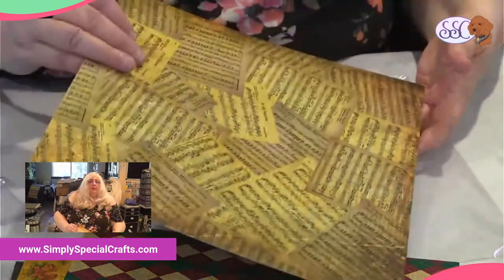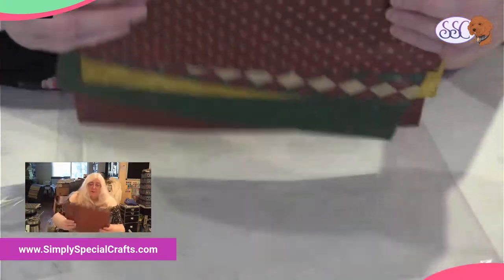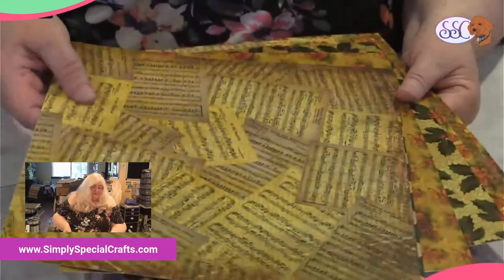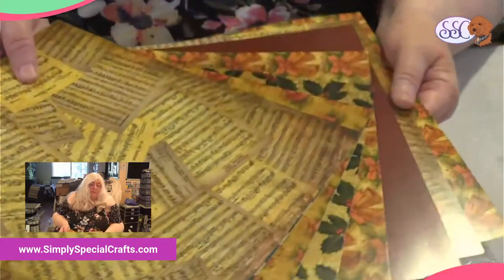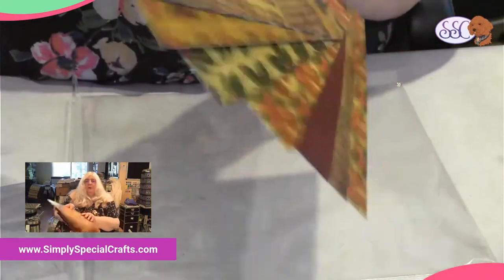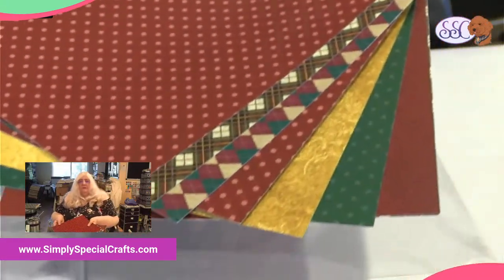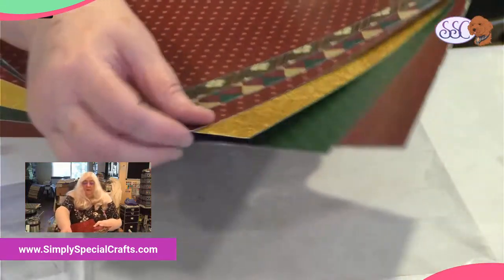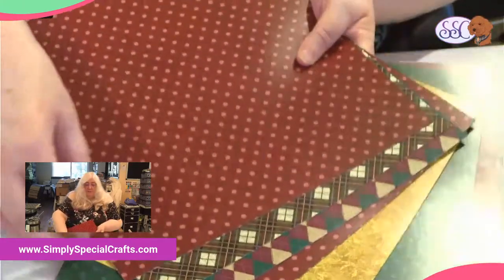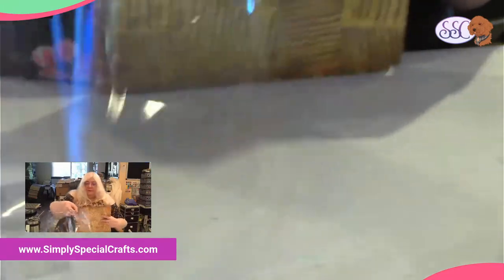Even if you love the papers and don't necessarily love the images, this would be so usable for so many different kinds of Christmas boxes, and it's 300 GSM. So you can really put anything on it. Okay, so we got this beautiful paper pack, and it's nice heavy paper.